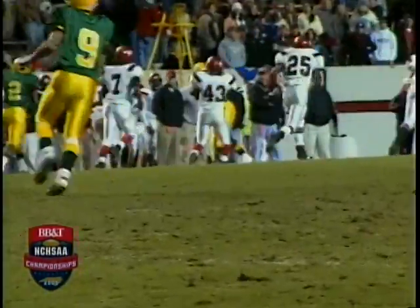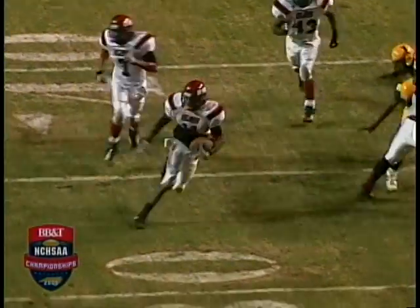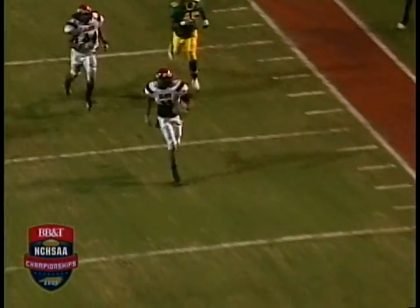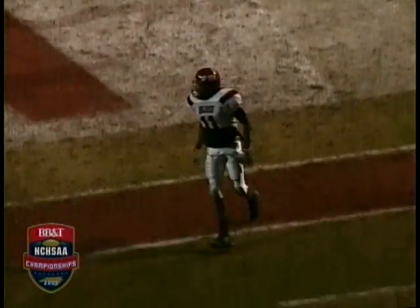That's McFadden's third interception on the day, and when you make that pass on the sidelines, you're essentially risking exactly what happened, and that's a return for a touchdown. It's not going to change the outcome of this game, but certainly a play that McFadden would like to have back. This hasn't been his best showing.